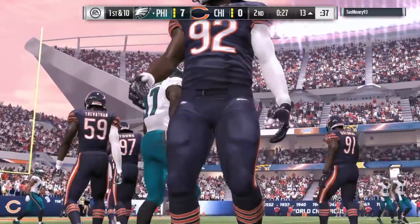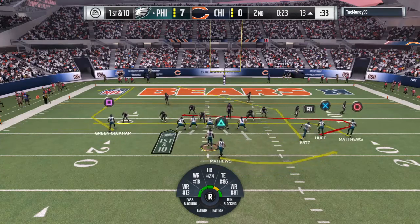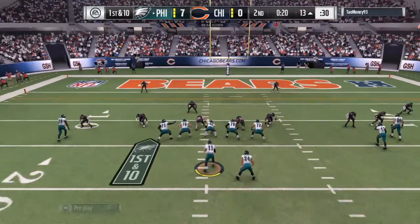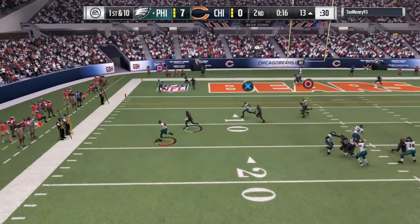Now that was pretty. They executed that curl route versus zone coverage, and that changes things a little bit because against man, it's often a tight curl, a sharply run route. Against zone, you're just looking for that open spot, that dead end.